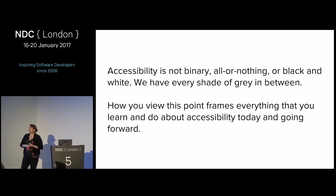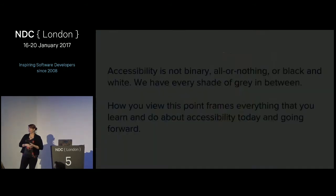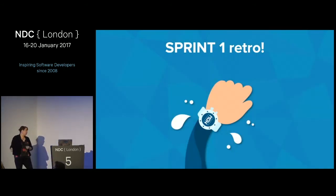Accessibility is not binary, all or nothing, or black and white, and we have every shade of gray in between. So how you view this point will frame up your ideas about accessibility and what you do both today and going forward. All right, so Sprint 1 Retro, definitely over time.